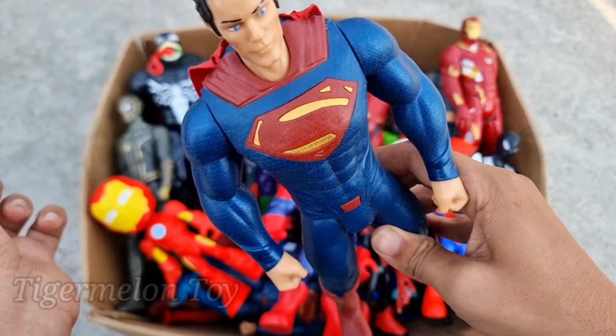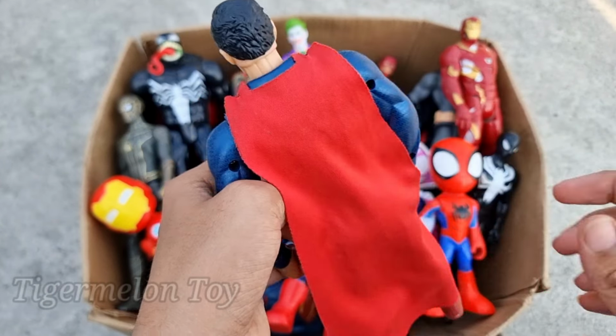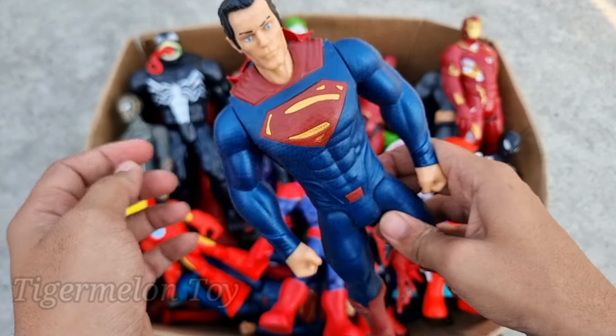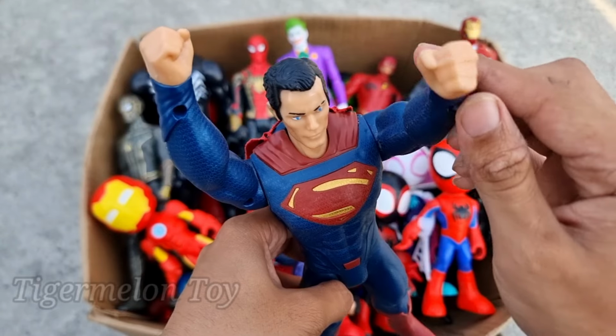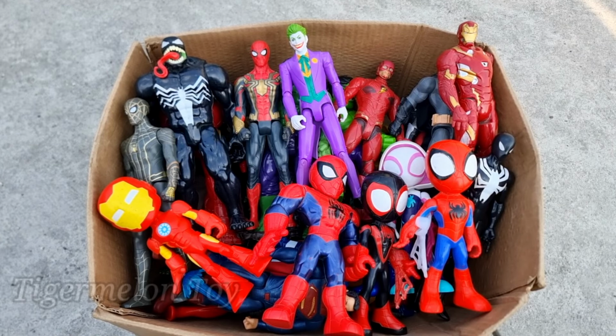Wow, guys, Superman is looking very cool and very strong, guys. Look at the super logo on his chest, guys. Look at the amazing red cape. This is the Man of Steel superhero, Superman. Wow, he's very strong superhero, guys. The red cape superhero. Wow, he's just super cool.